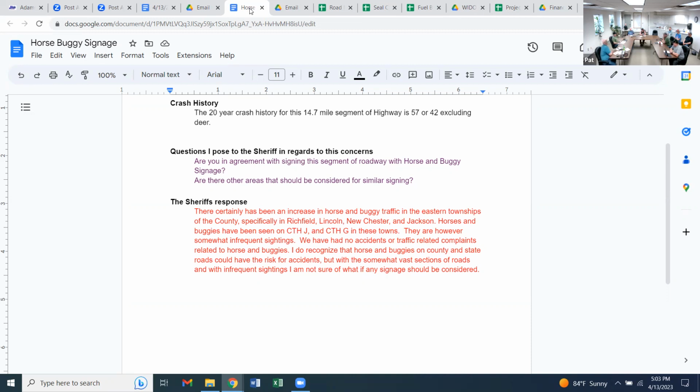Well, I tend to agree with the discussion because, again, we're talking about one specific area of the entire town. Right.